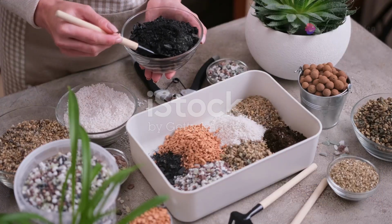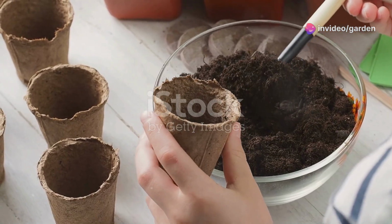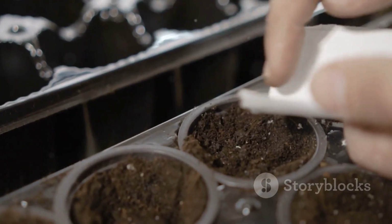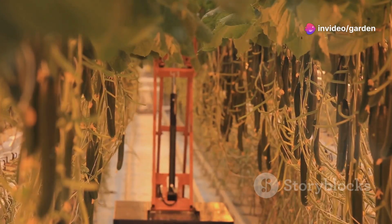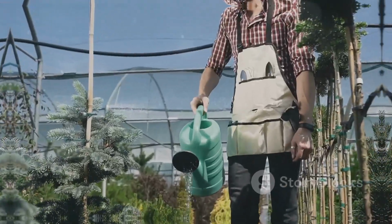Now let's talk about soil and planting. A high-quality potting mix is essential for your plant's success. Look for soil that is well-draining and rich in organic matter. You can either start with seeds or purchase young plants. Popular choices for beginners include tomatoes, cucumbers, and peppers. When planting, ensure you follow the specific depth and spacing guidelines for each type of plant.